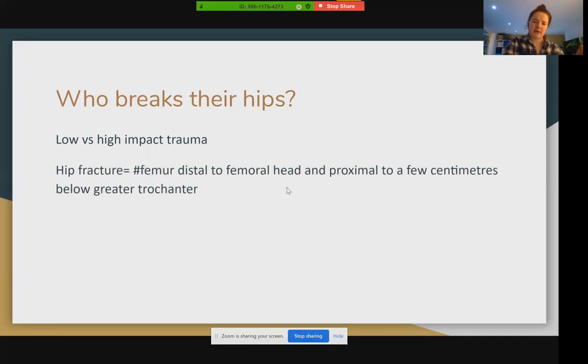This is what a hip fracture is. This is what I'm talking about. You can get pelvic fractures as well, which are what you talk about in polytrauma. These are the people who've been crushed on their motorbike or whatever. They're the patients who get helicoptered off to Aintree and you just put them in a pelvic binder. I'm not talking about them because they're an entirely different management and topic. So this is the definition of a hip fracture.